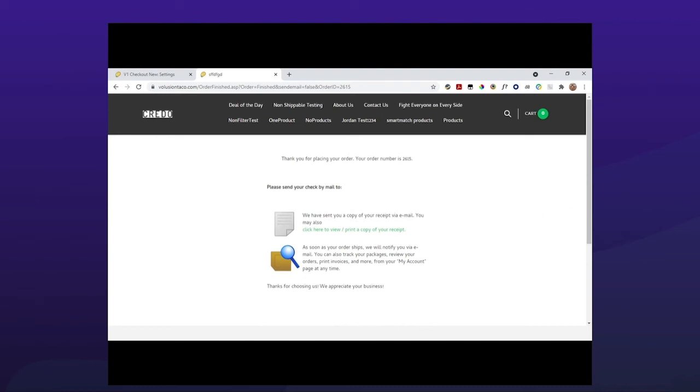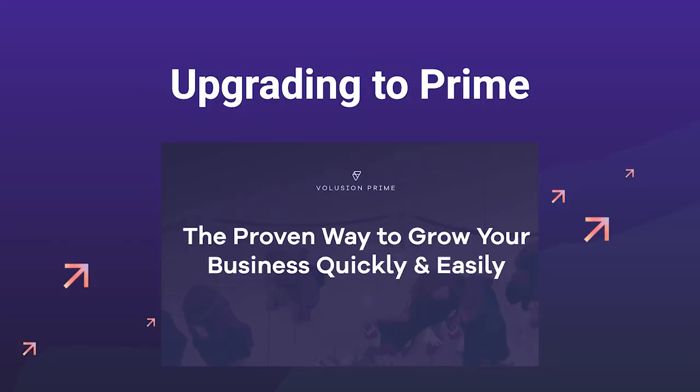And that's it. That is premium checkout. Again, we showed you the setup. It's really easy. It's a great experience for your customer. It's branded to your site, so you're going to be able to create that experience where a customer wants to come back and purchase from you again. So that's premium checkout for you.